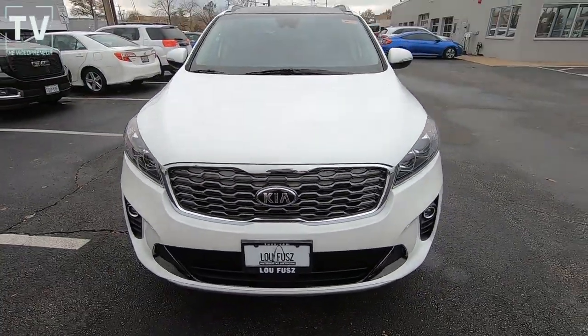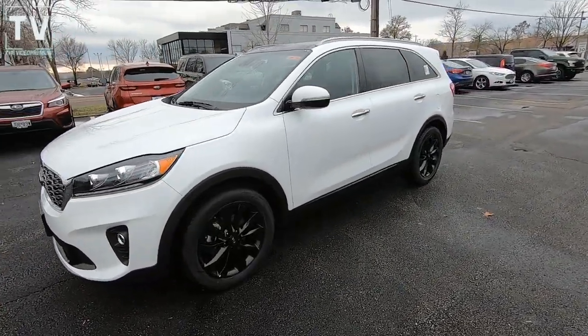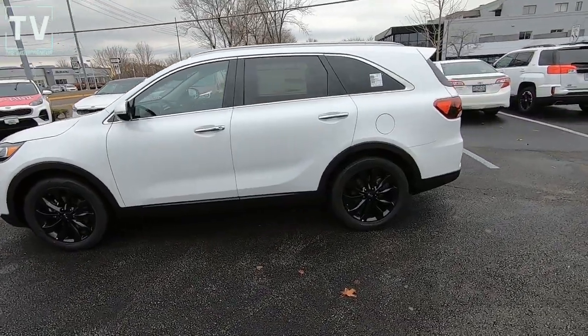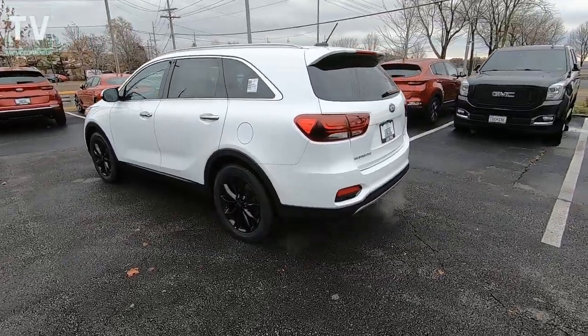Hey, it's Tom Gallagher, the Videopreneur, and today we're looking at a 2020 Kia Sorento EX front-wheel drive. We just posted an LX yesterday, so check it out. This one is featured in snow white pearl with black interior.